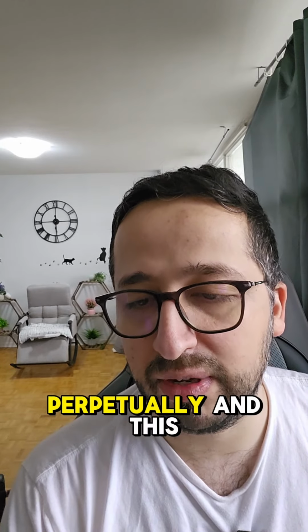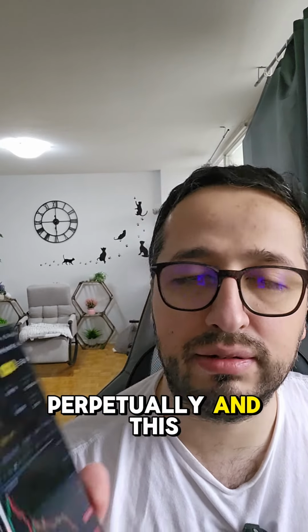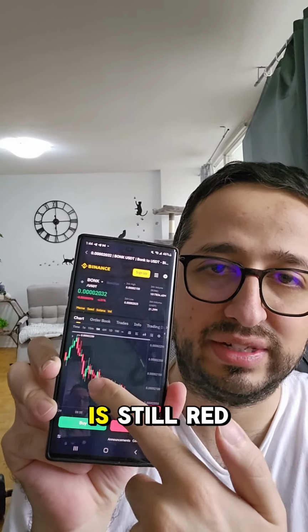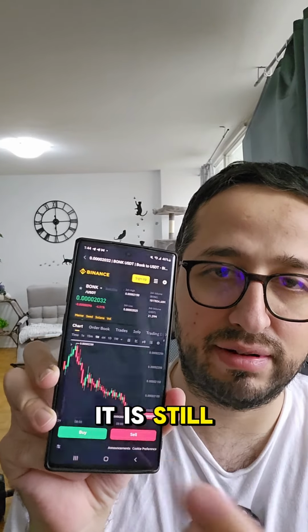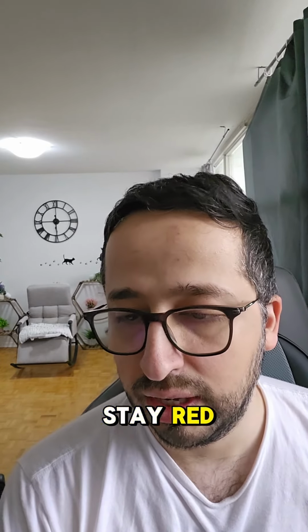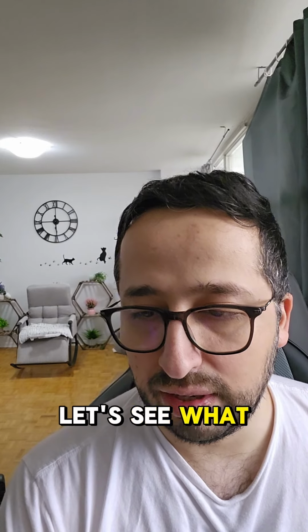Bonk is bleeding perpetually, and this is what I mean. If the market is good, it is still red. If the market is bad, it is still red. It is staying red, and it doesn't care where the market is going. It just continues to stay red. So let's see what happens.